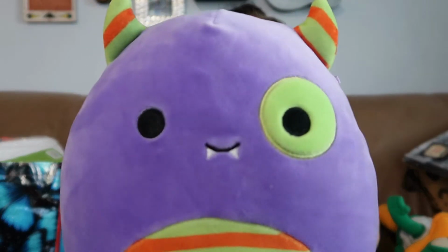Okay, this next one is the first one I saw when I headed over to the plush section. This thrift store has them just on top of the racks of, I think it's little boys' clothing. And I saw this on the very top and knew instantly that it was a Squishmallow. And I was right. This is apparently Marvin the Monster. I always want to say Marvin the Martian, but it is Marvin the Monster. He's super cute with his little fangs.